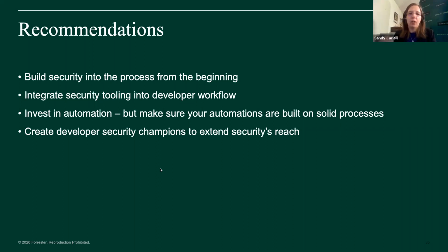And finally, while we've talked about the tools, let's also remember the people. If we can extend security's reach through developer security champion programs and other types of programs, we're going to be able to add an additional level of scale and make sure that we are meeting development teams and the company's goal of getting product in customers' hands and meeting customers' needs, patients' needs, citizens' needs, whoever our customer base is, but that we're meeting their needs during this very critical time. Rohit, I'll turn it back to you.